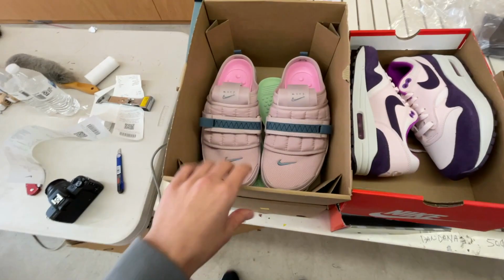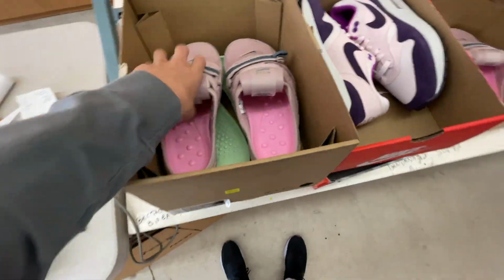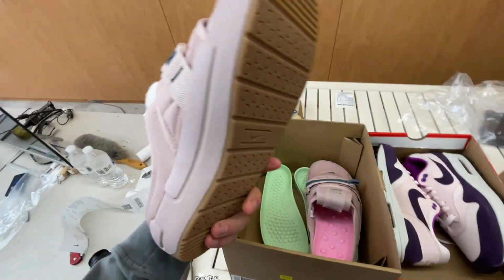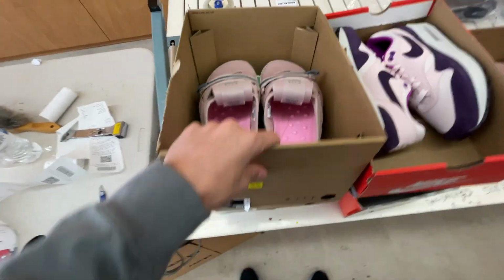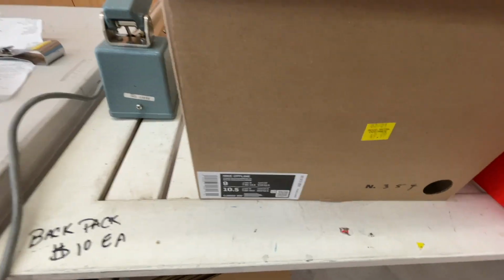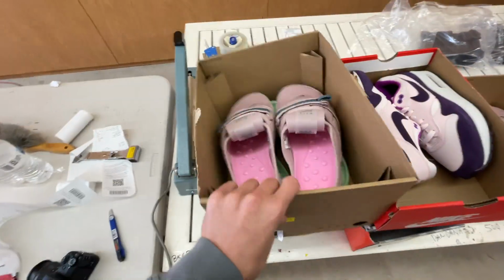I'm gonna show you what I picked up today, so let's get right on into it. So I got 2 pairs of these Nike offline slides. I actually picked up quite a few of these this week. They're definitely pretty interesting looking. I tried a pair on because I got a pair in my size too. Kind of want to keep them just because they're so comfortable, but paid $49 each on these. I got a size 9 and a size 10, so 2 pairs of those today.